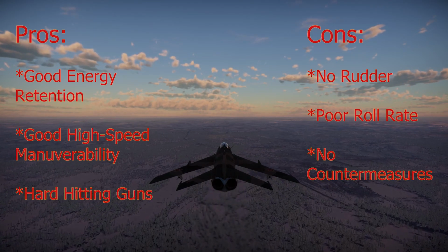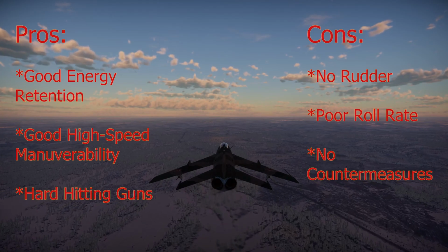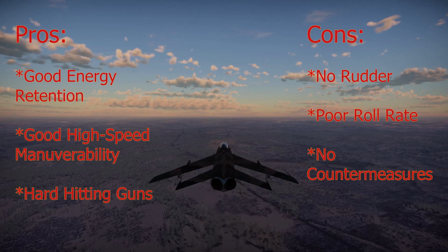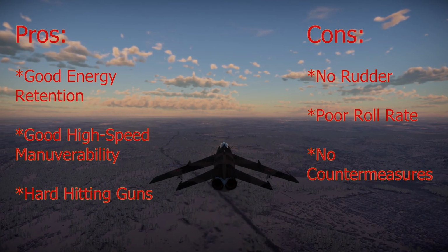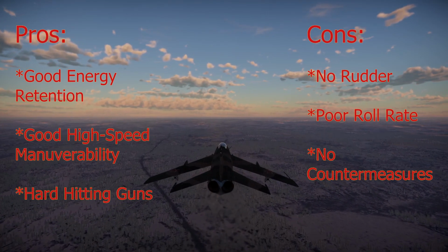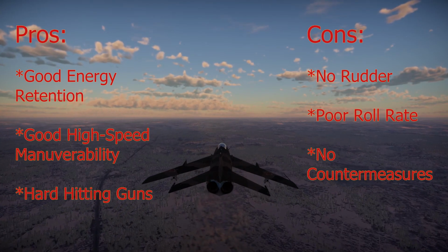Once you reach around 400 to 450 knots, the MiG-19 will turn really well. This turning ability will allow you to work your way into a firing position for either your R3Ss or your pair of NR30s. After getting into position, your NR30s will make quick work of any plane you shoot them at. These guns pack a mean punch that hits like a truck.